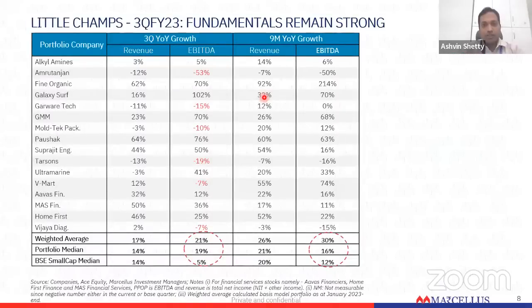And similar is the case for the Retail Champs portfolio. In the third quarter at the portfolio level, we were close to 20% YOY growth in the EBITDA. And similarly for the 9 months, the numbers look even better. In fact, at the weighted average level, we are at almost 30% year-on-year growth in the EBITDA.